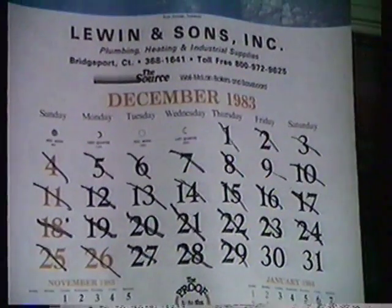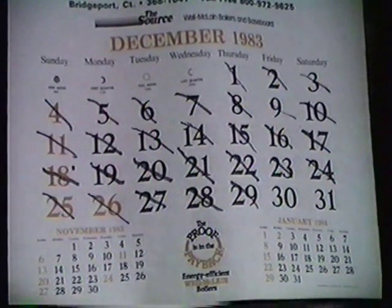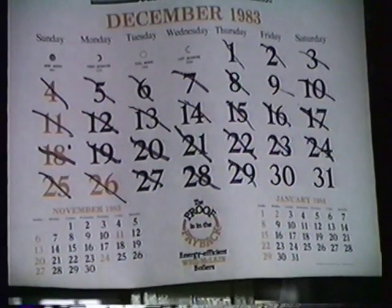Oh, all these old books, they smell so good now. There's the boss's calendar. Let's go check out the locker room and see if they're keeping it clean for the boys.